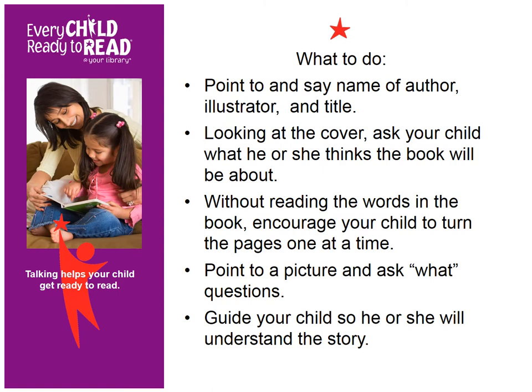How can you take a picture walk? Point and say the name of the author and the title. Looking at the cover, ask your child what he or she thinks the book will be about. Without reading the words in the book, encourage your child to turn the pages one at a time. And point to a picture and ask what questions.